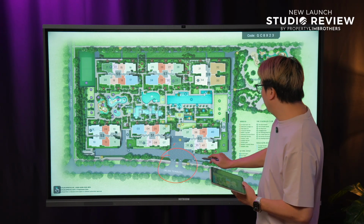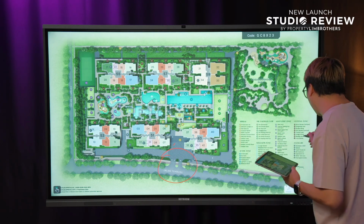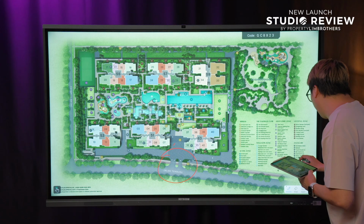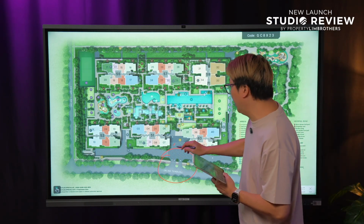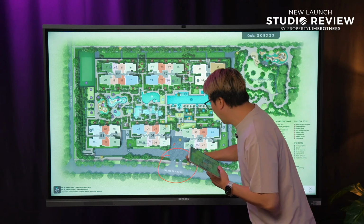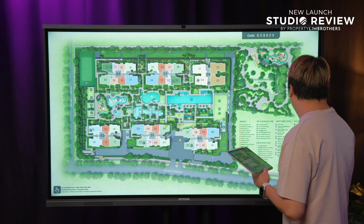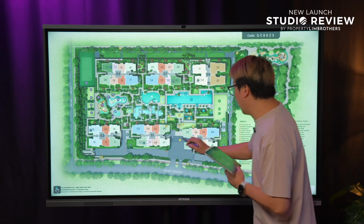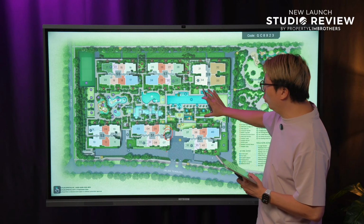And of course, this is where you will enter into the basement parking, right, which is G right over here. This is the fireman access. This is where you will get into the development. So this is the main ingress and egress area, right? Let me see what else over here. This is the guard house right over here, and you basically get full facilities.